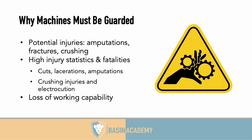So obviously injuries, amputation, fatalities, fractures, crushing, all these are potential hazards of working around machines. There is a high injury statistic for machine injury, particularly around hands. That's the most common, but depending on the size, even just getting a sleeve pulled in could prove fatal. And then lastly, just loss of working capability. Typically machine guarding injuries are career-ending injuries, where whatever happened prevents you from being able to work in the future. So they're pretty serious. We take them pretty seriously.